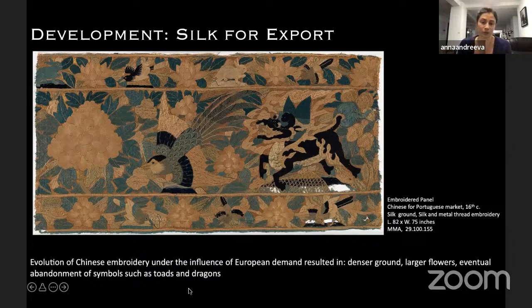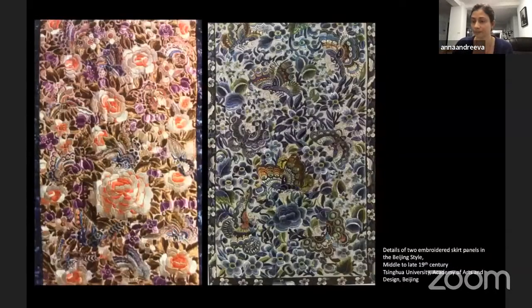as part of the evolution under the pressure of the consumers, you could say. So denser design, larger flowers, and the symbolism changes. These are two 19th century examples that I found that reflect sort of the end of that development. Many of these exact motifs are to be found in our Mantones.